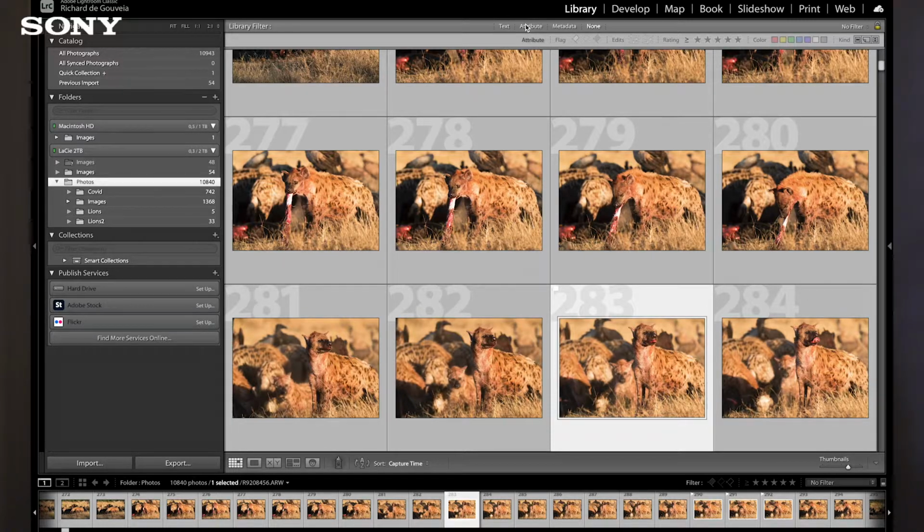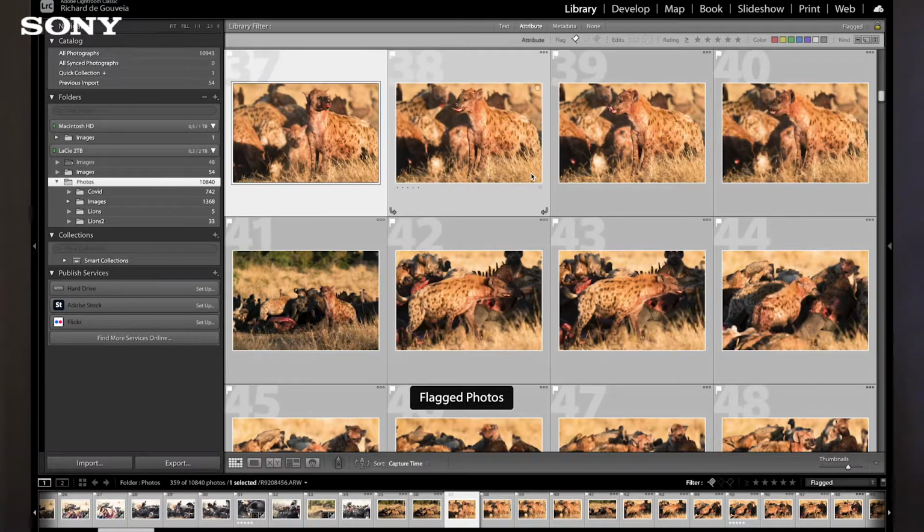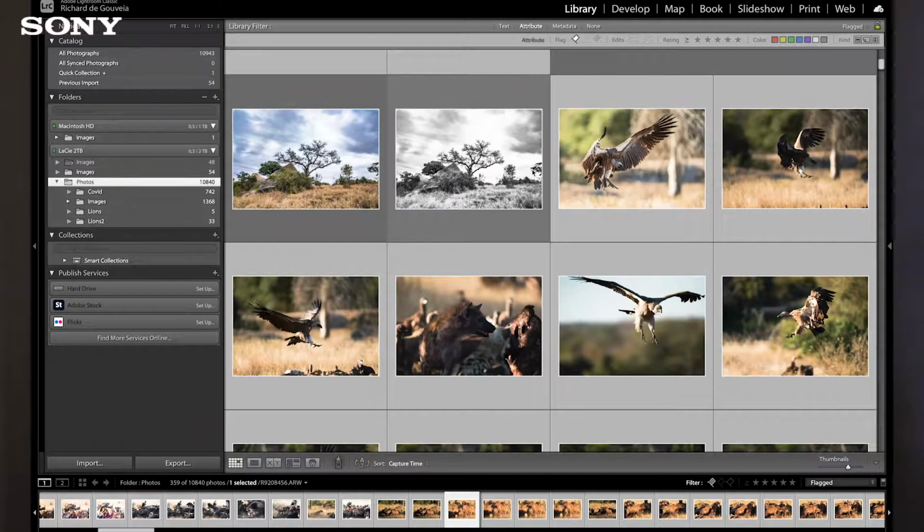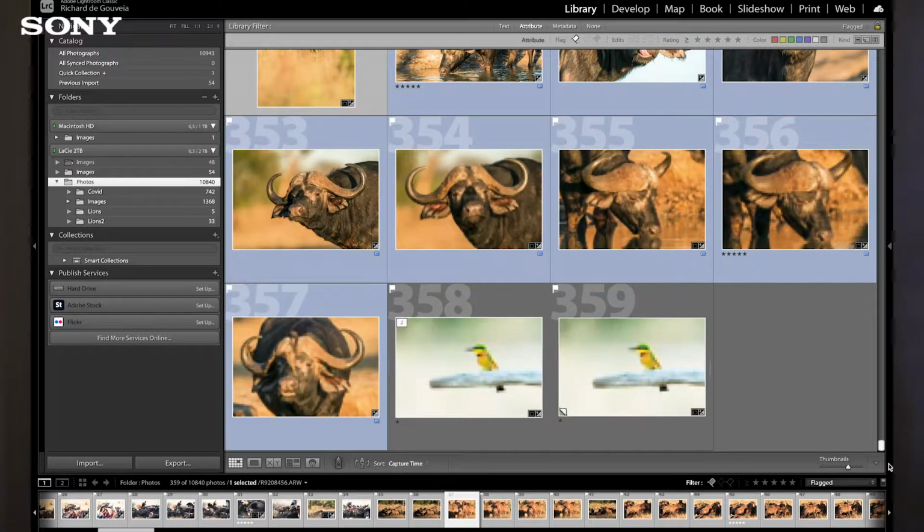Then in library, up at the top, if I click on attribute, there is a flag option, and this will give me every image that I have flagged. So what it's done effectively is take out all of the numerous images, so the 10,000, and drag them down. Now I'm going to go to the bottom here, I have 359 images to look through. It suddenly becomes an easier task.